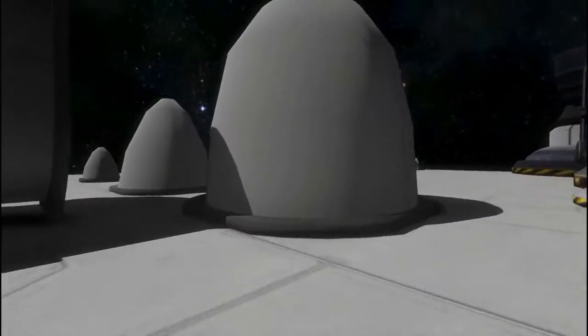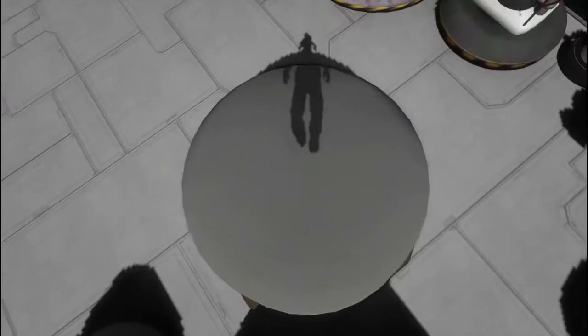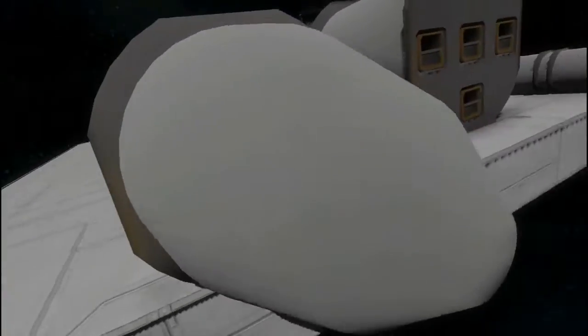So, what we have are the nose cones, and they start getting more and more flat looking texture wise as they get bigger. And you have your fuel tanks, and here I have a nose cone on a fuel tank to show how well they match up, which is pretty good.